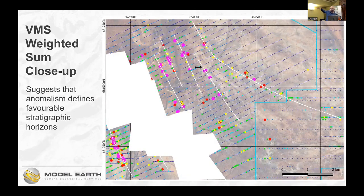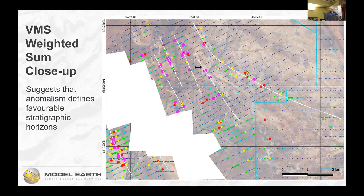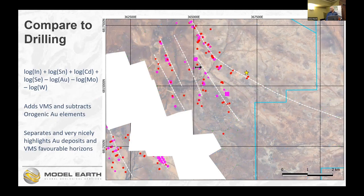If we get in closer, now we can see that the surface anomalism is looking quite similar to the drill. So I'm going to toggle this backwards and forwards. So that's the drilling and that's the surface. So some of them, yes, some of them, no. But that means, you know, if the drill anomaly is under some transported overburden, they're not going to match. If the drilling hasn't hit exactly what you want, but there's a pretty good correspondence in this VMS anomalism, both at surface and at depth.